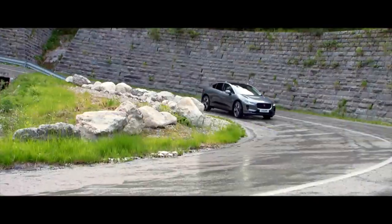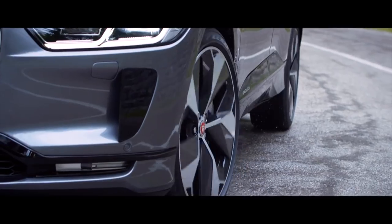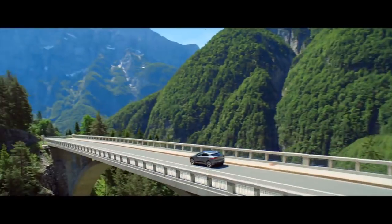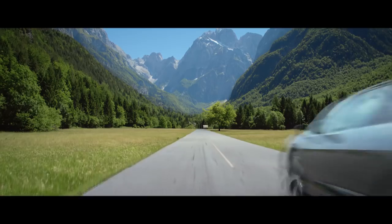This is the I-PACE. The first all-electric performance SUV from Jaguar. The future now.